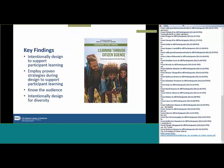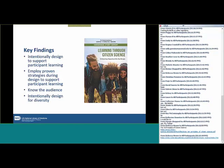So the 10 principles that I just reviewed, a number of them were considered in this consensus study report that was generated by the National Academies of Sciences, Engineering, and Medicine. In November of 2018, the Board on Science Education released this report that says that citizen science is positioned to support participant learning about science. And the report identified ways that citizen science projects can be designed to effectively support learning. And I've listed some of the key findings from that report.